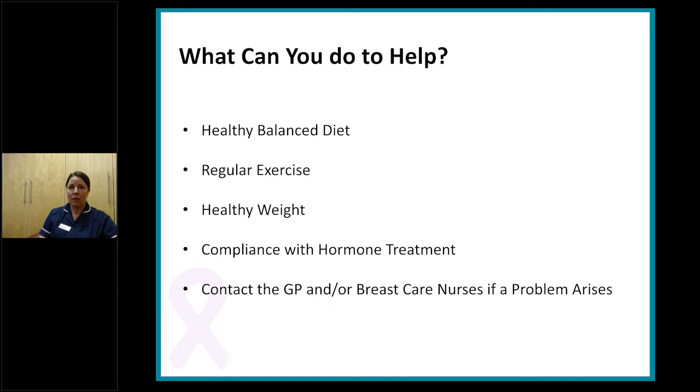There are lots of other things that you can do to help as well. And there's some research to suggest that having a healthy, balanced diet, along with regular exercise, which can help keep and maintain a healthy weight, can contribute to the reduction in recurrence of breast cancer.